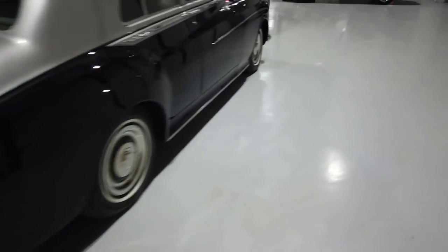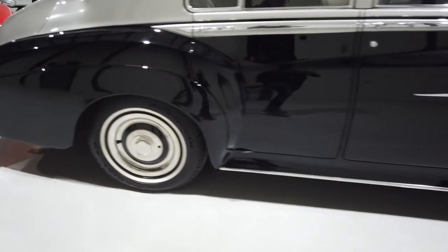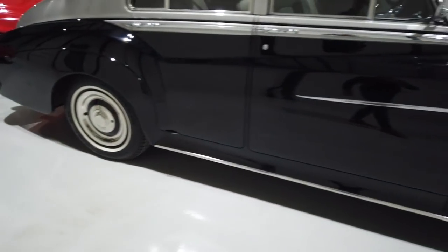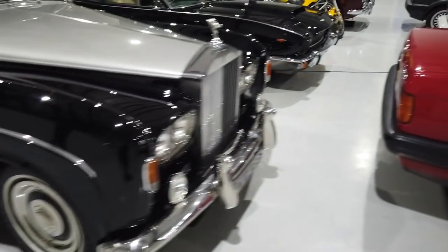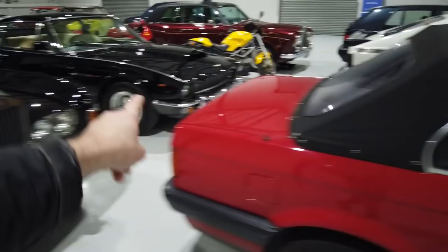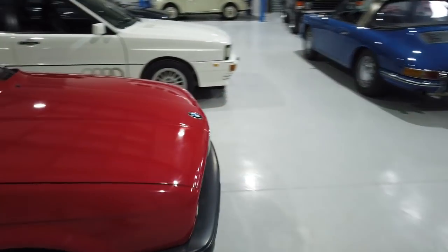Sideways, just sideways, smoking them big Michelin XY1 radials, just bellowing from the arches. The Silver Shadow 3. Got to look at the Aston another time. BMW, nice, but we've no time for that. We'll come back to the BM.